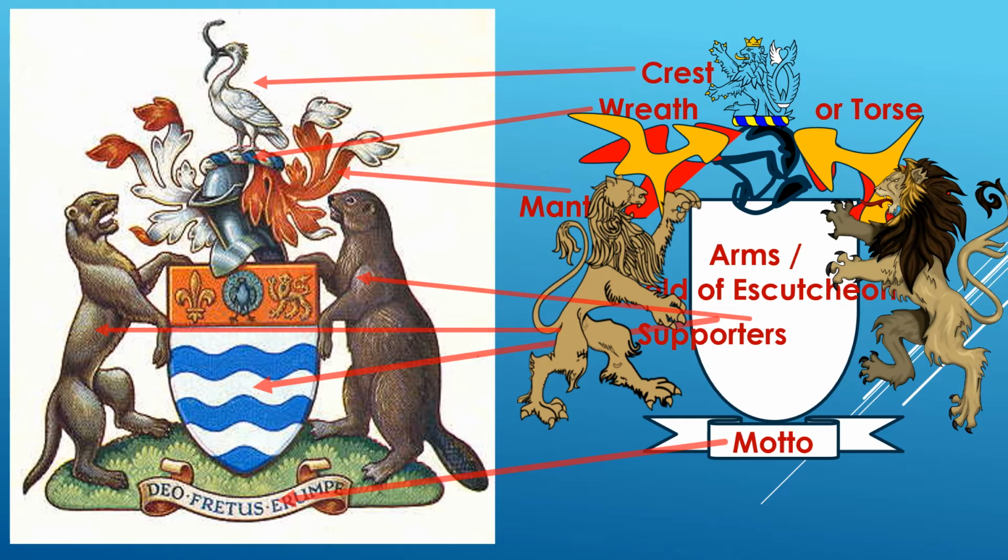And to each side are the supporters, who figuratively are holding up the arms. And the supporters might be given a compartment on which to stand, although the compartment isn't always mentioned in the blazoning of the arms.